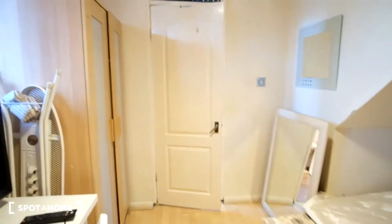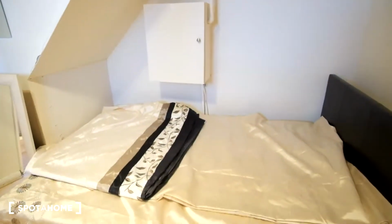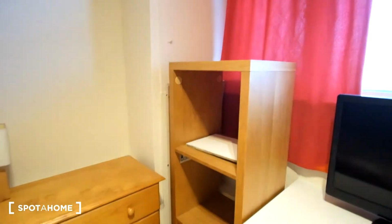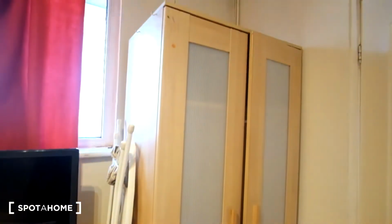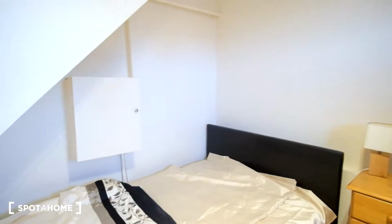So in this room, we get a double bed, which is to the left as we enter. In front will be the chest of drawers, and then along the right wall we have extra storage with shelving and a standalone wardrobe, along with a desk and TV in the center. So now we also get a window that overlooks the front, and that's this room.